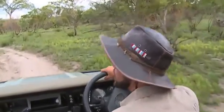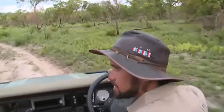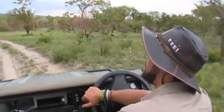There's a tree squirrel alarming, again, could be anything, but important to bear in mind.